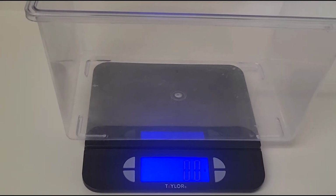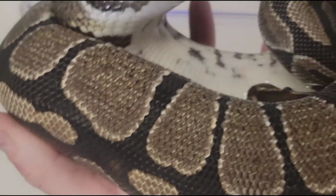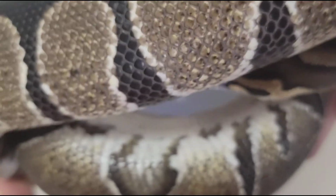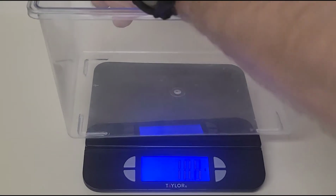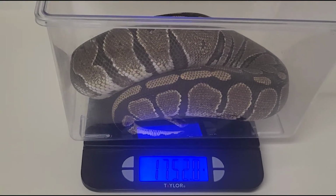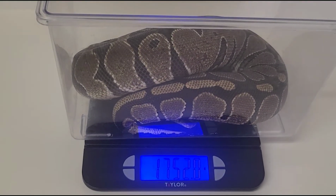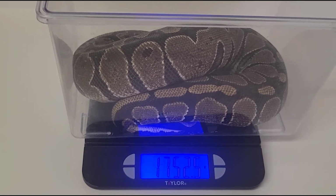Next up we have Farah, and I know she's gonna give me a really hard time. She's really big. She's a big girl. So let's just get to it. She is at 1752. She's a pretty big girl.